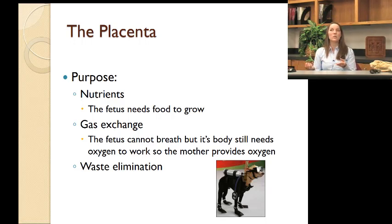And then the cells will get rid of their carbon dioxide, and it'll travel all the way through the baby's blood to the umbilical cord, to the placenta, all the way back to the mother's lungs, and the mother dog will breathe out and release that carbon dioxide. And so that's the purpose of the placenta. And also, it's needed for nutrients.